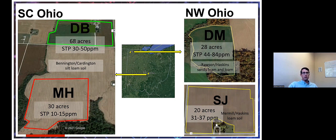The soils at these sites are a little different. The South Central site has silt loam soils, called Bennington and Cardington. That probably doesn't mean much to you in Iowa, but they're not so different from some Alfisol-type soils you might see in the eastern half of the state. They're somewhat poorly drained. All 4 of these fields have tile drainage, so that'll be important when Vinayak gets into the water quality results. So South Central is maybe similar to some of the Iowa soils. The Northwest site has a bit sandier, coarser texture than you might see in Iowa.